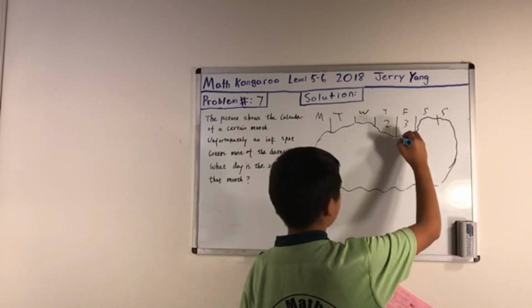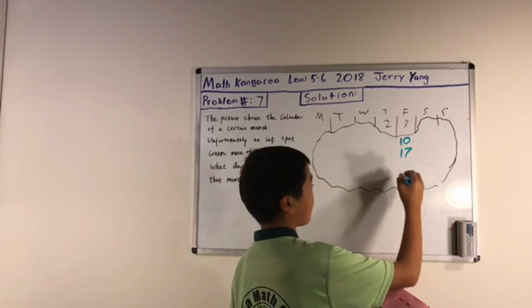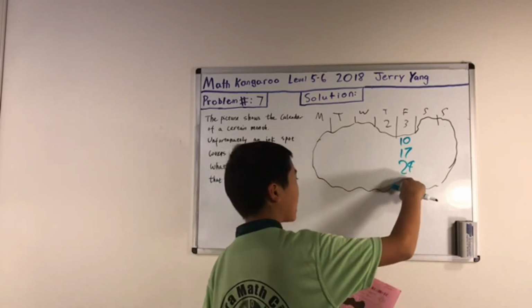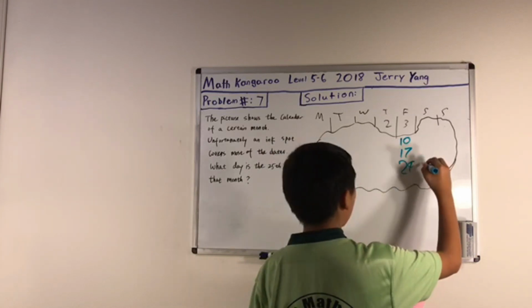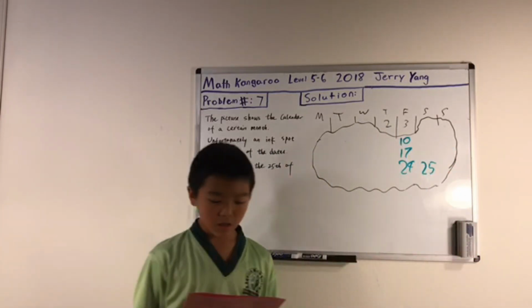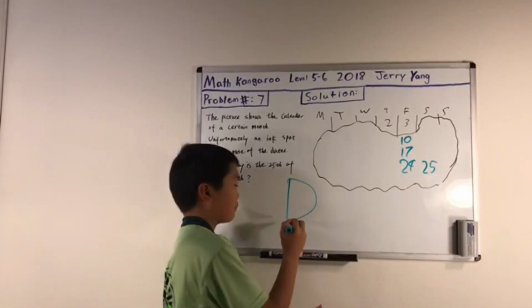So 3 plus 7 equals 10. 10 plus 7 equals 17. 17 plus 7 equals 24. And once we get 24, we see 24 is really close to 25. We just need to count one day over. So 25 would be Saturday. And the answer would be D, Saturday.